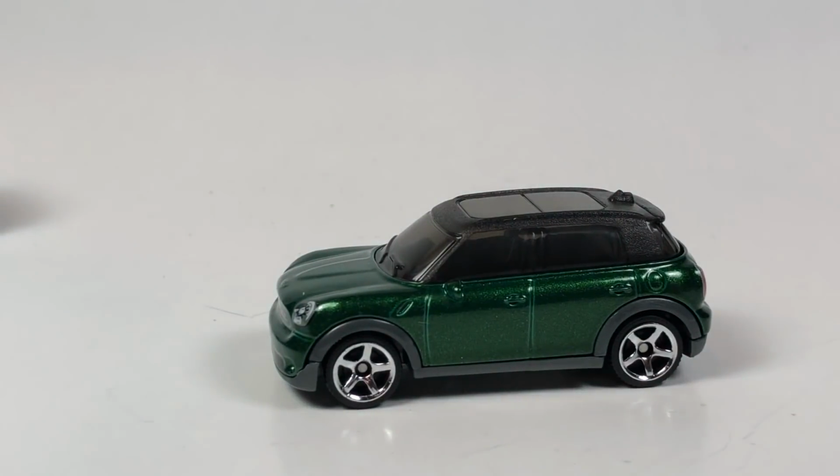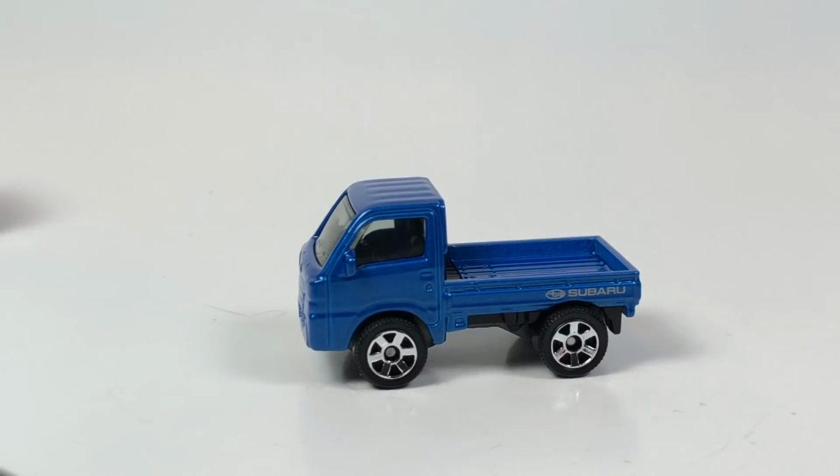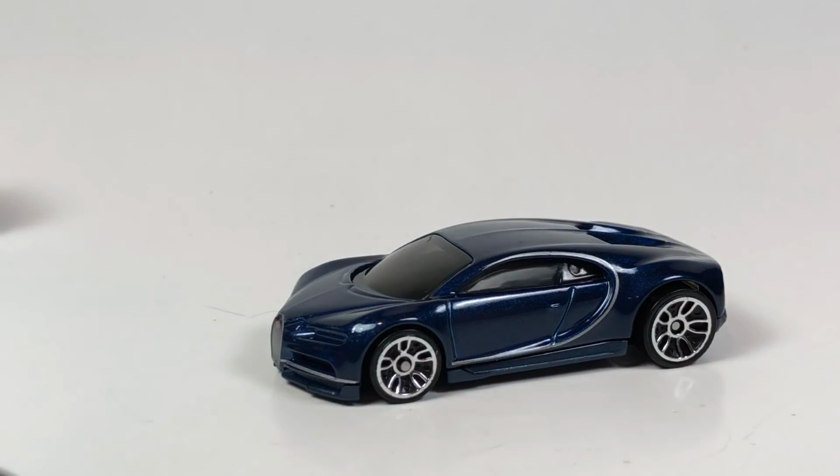I don't know, out of the Matchbox we looked at today, I'm probably going to say the Mini is actually pretty awesome. And then second would be this Subaru. And that's going to be it. We pretty much looked at everything here. The Bugatti, it is very cool.